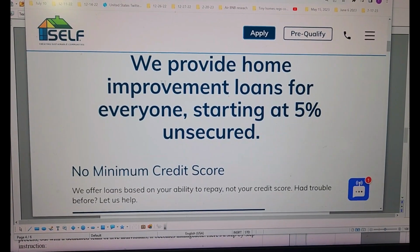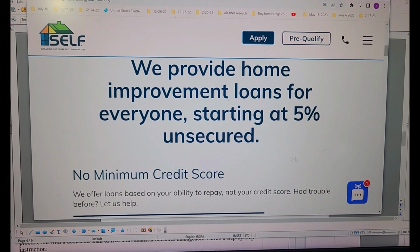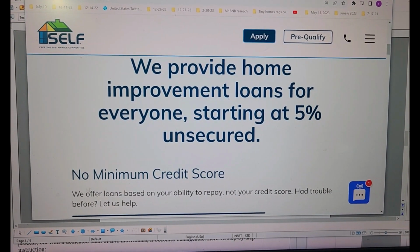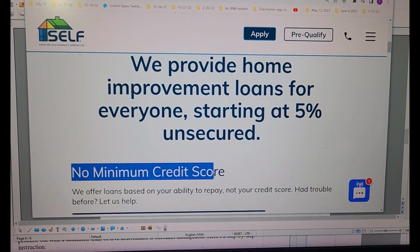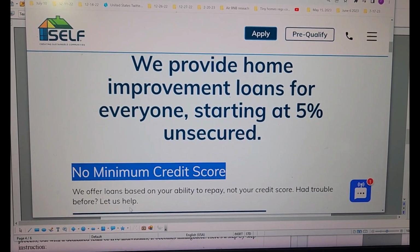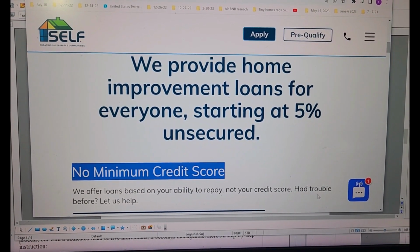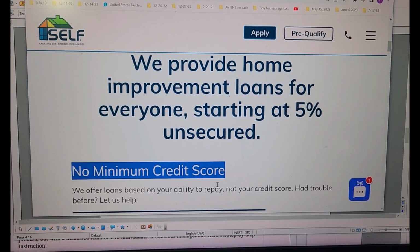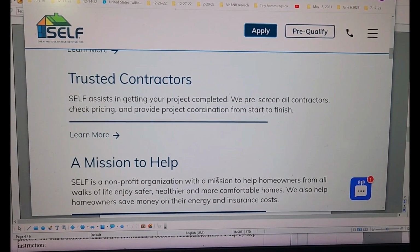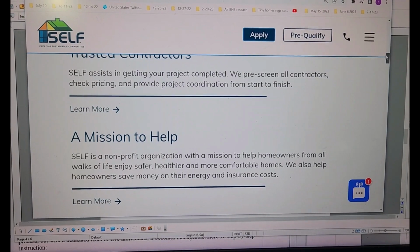We provide home improvement loans for everyone starting at 5% unsecured. Look at this. No minimum credit score. Can you believe that? We offer loans based on your ability to repay, not your credit score. Had trouble before? Let us help. I'm liking this. So you got to ask yourself, is this real?